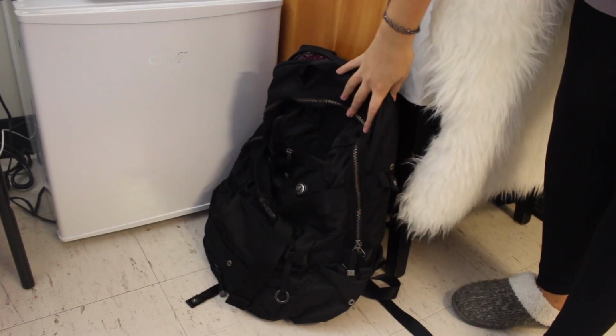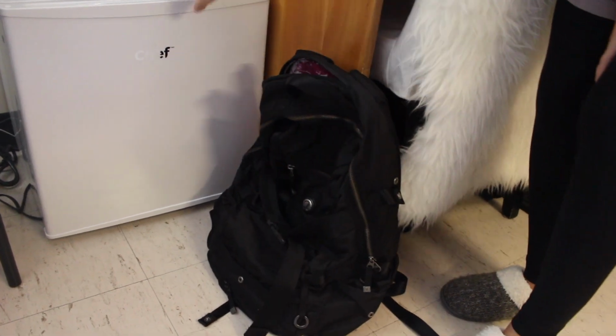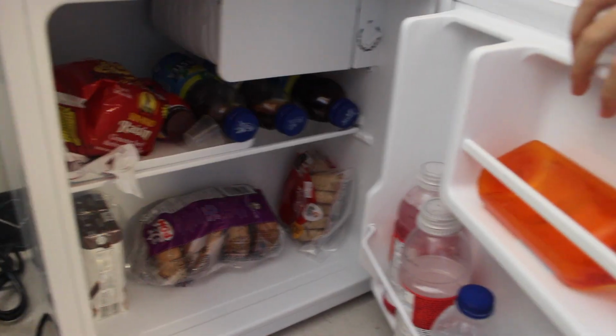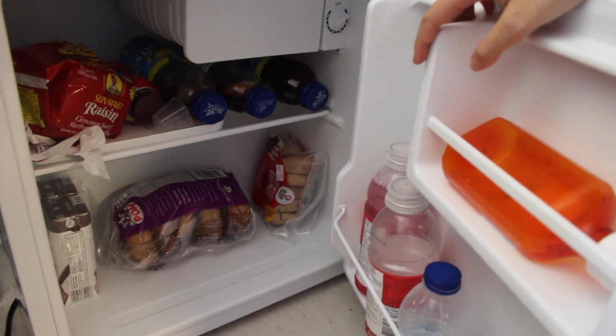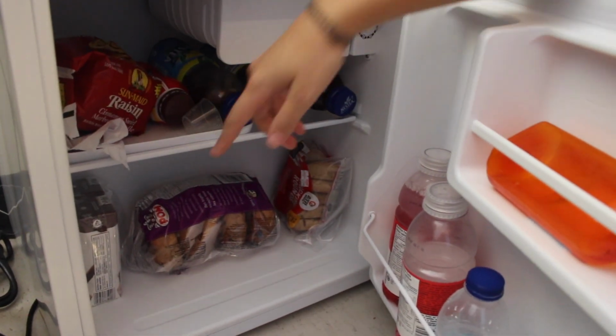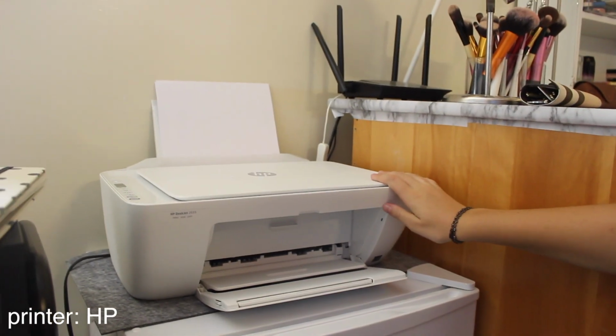Then I have my backpack here from Lululemon. And then this little mini fridge from MasterChef. So inside I just have vitamin water, regular water, Nest tea, chocolate milk, and then some bagels and bread to have breakfast. And then on top I have my printer.